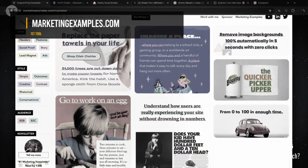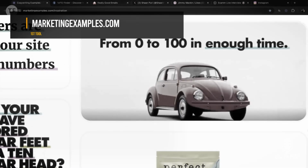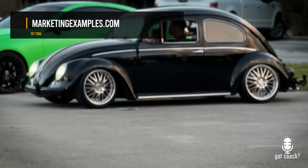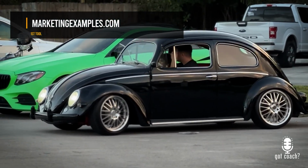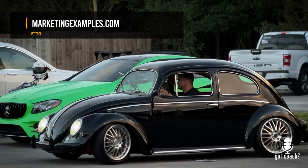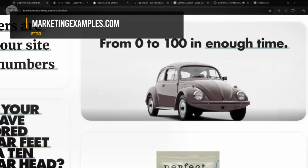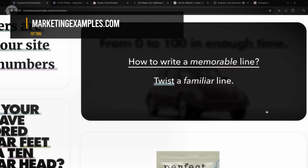What you're looking at right now is an awesome one, Tom. I'll zoom in so you guys can see this. This is an ad for Volkswagen. It's from 0 to 100 in enough time. What I love about that is a Volkswagen Beetle is not a fast car. People would perceive that as a weakness. This ad takes its weakness and turns it into a strength. It appeals to an audience that doesn't care about the 0 to 60. It just cares about a reliable car that can get the job done.